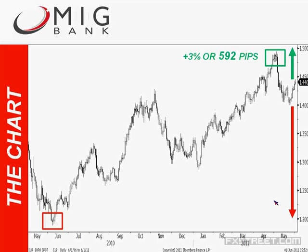Now, an interesting problem that I want to highlight here between these extreme views of people in the market. The move up, the most optimistic view, is just 3% from where we are now. It's a 3% reward from where we are now, or 592 pips. The move on the downside, the risk on the downside, is minus 16%, or in terms of those of you that like trading in terms of points, 2,408 points from where we are right now.